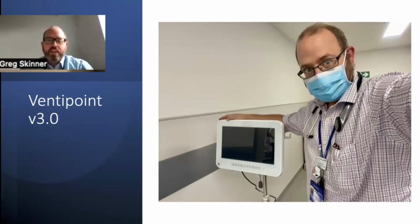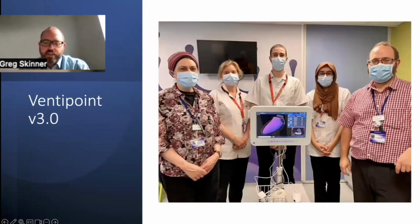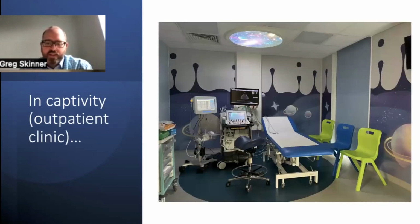Things have moved on, and we got our new system around about 2 or 3 years ago, and this is the new system here. This small tablet-like computer which is on a stand, and really this is our imaging team here. We can see that the size of this is much more convenient, both from the perspective in outpatients of being able to store it safely, but also in terms of making it mobile.